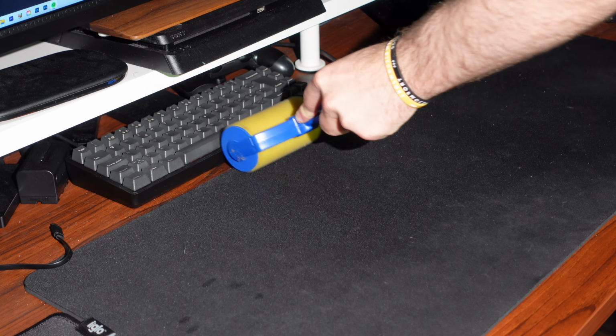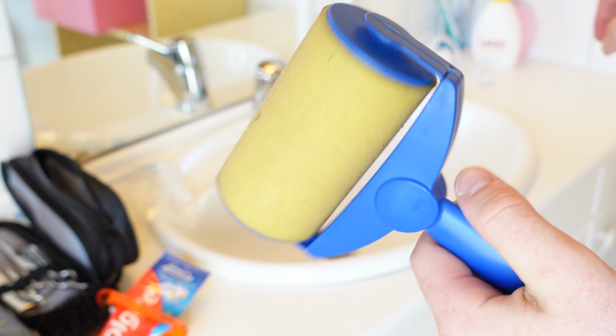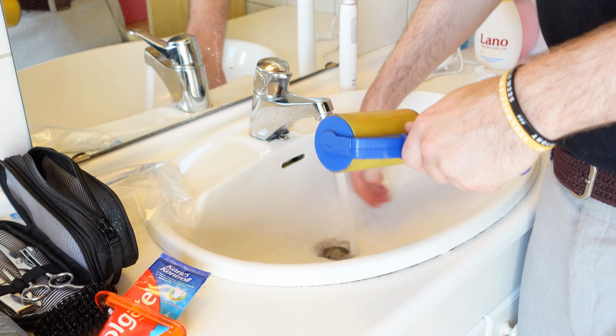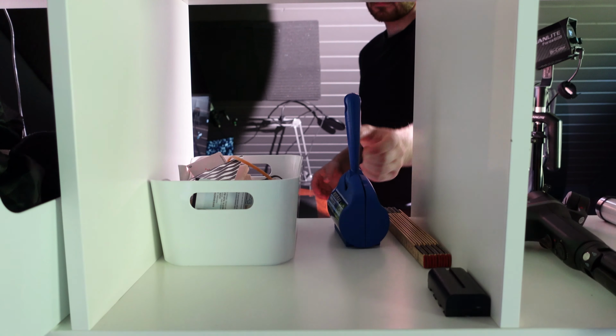And that's a reusable, washable clothes roller. It works for everything, my keyboard, my clothes, my table, my mouse pad, and literally anything that has dust or any flat surface that has dust on it. And the thing that makes these stand out compared to other clothes rollers is the fact that you can wash them, just rinse them in warm water, and within, I'm guessing, 30 seconds, they're dry and you can use them again. I've been using this same roller for at least 8 months now, and it's still working as if I bought it yesterday. Next one.